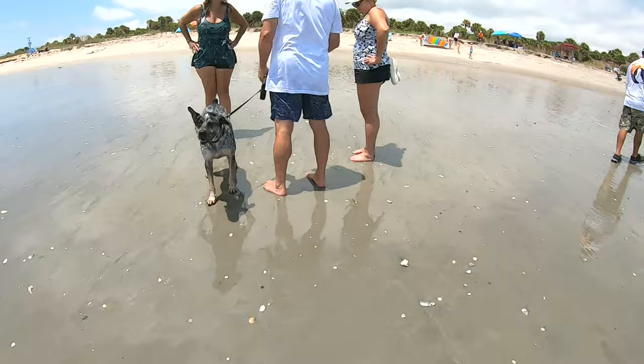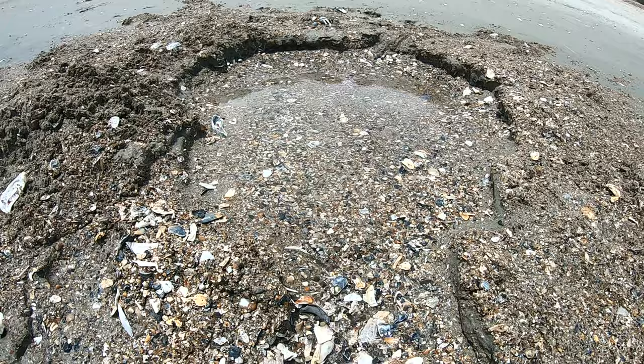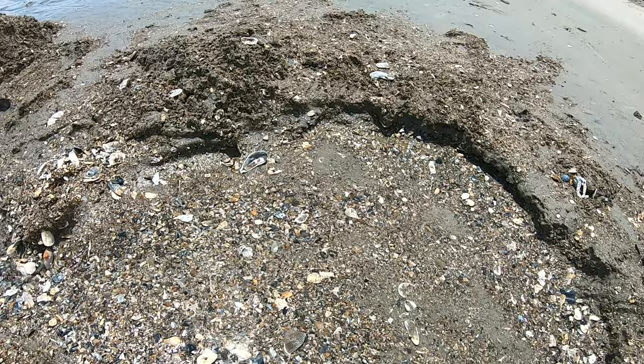Hey buddy. Someone has dug a hole right here, and that water is just seeping right up out of the ground. Kind of cool. You can see all the shells that are beneath the surface of the sand out here on Edisto.